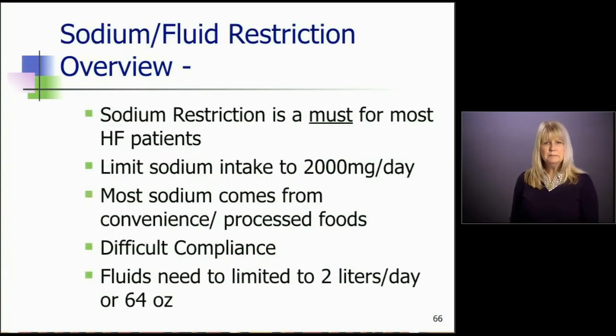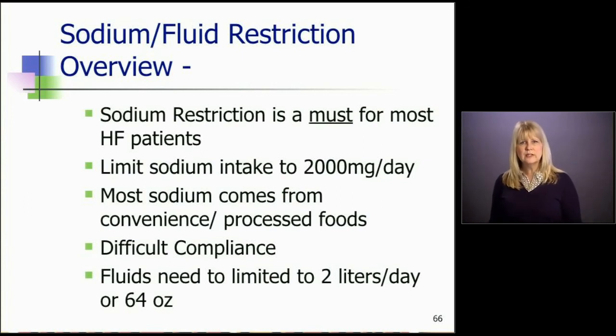In summary, and as an overview of what we've talked about as far as sodium and fluid restriction, sodium restriction is a must for most heart failure patients. It needs to be taught, and it needs to be retaught to these people. They need to limit their sodium intake to 2,000 milligrams a day or less. Most sodium comes from convenience and processed foods, so have them avoid those type of things. Fresh is best.